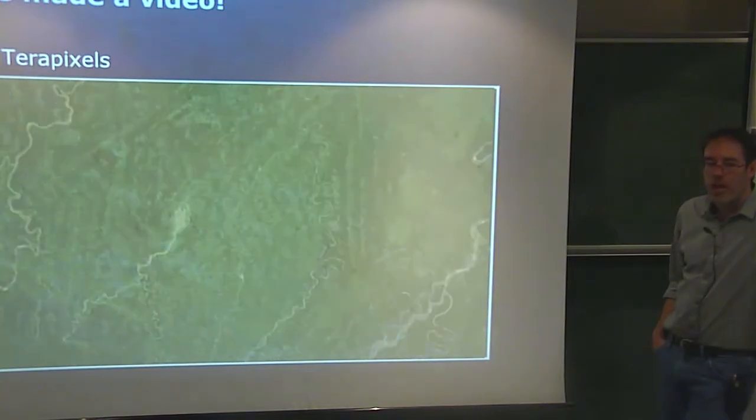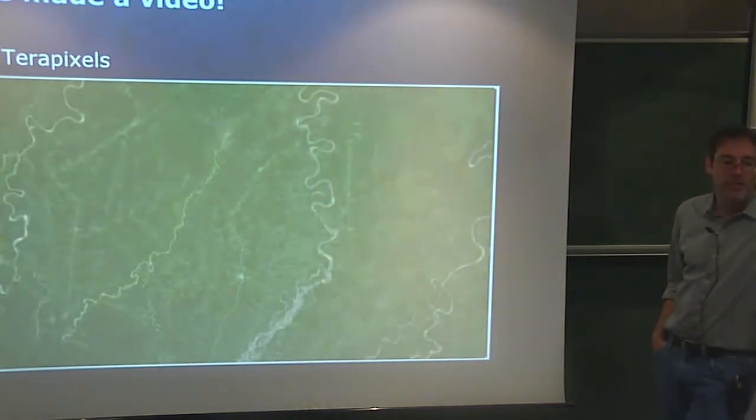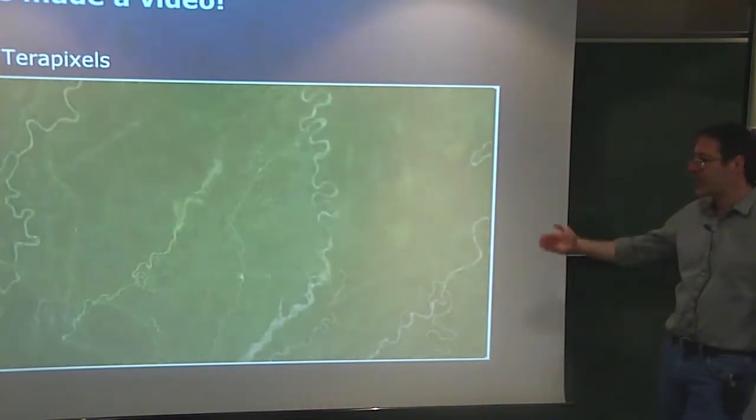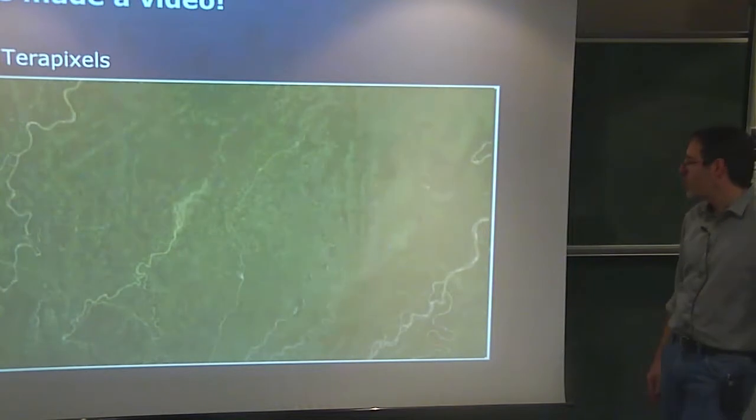So we have some river morphologists that use our platform that are very excited about this because these are the kind of processes that they dream about, and now they can actually do direct analysis on top of them.